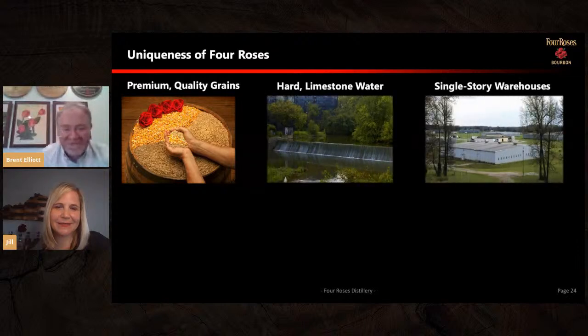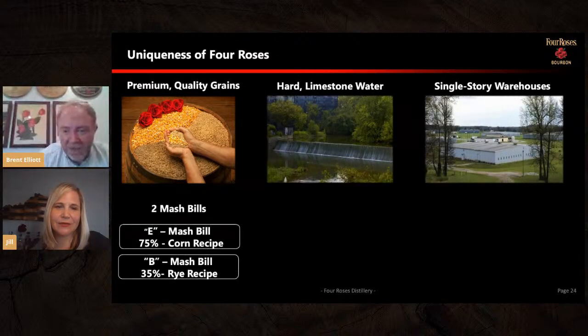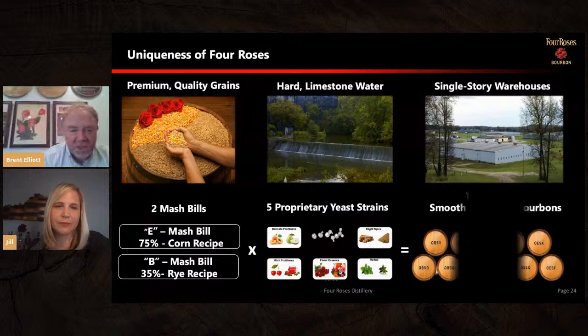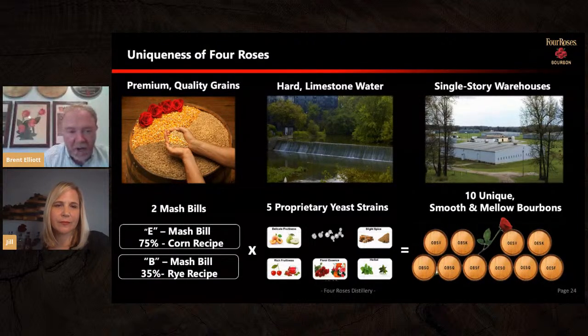Okay, so I know I've been focusing a lot on the science behind it, but I want to stress again just how unique our process is at Four Roses. It all begins with premium quality grains. And I didn't mention this either, but we're proud that we use all non-GMO grains. Of the grains we use, corn is really the only one that's commercially genetically modified.